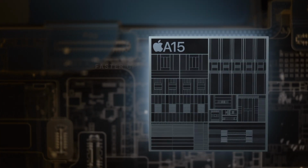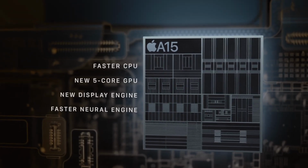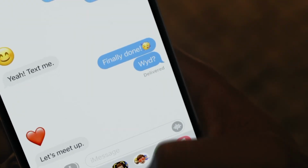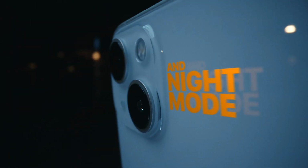Now let's talk about the processor. The A15 Bionic is nothing really to be excited about, because they only slightly improved the speed, but they did improve their battery life, so it's an hour and a half to 2 hours more than the 12 and 12 Pro. So that's everything new that's been released in the iPhone 13.